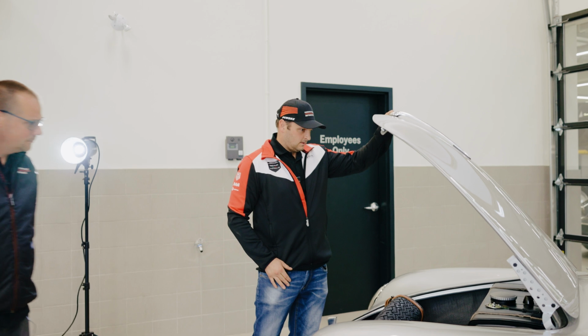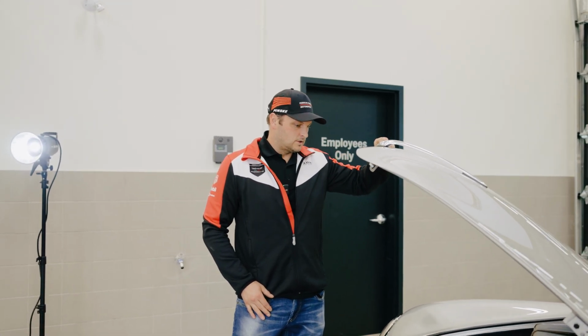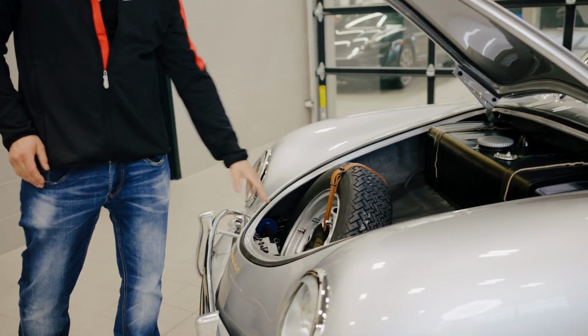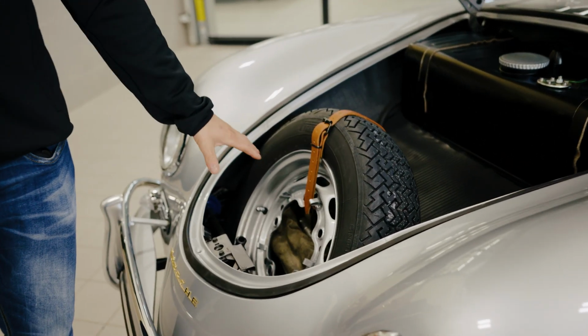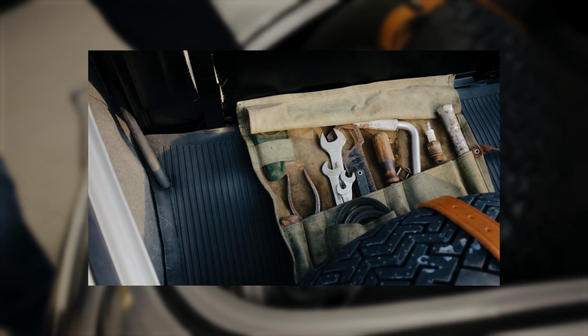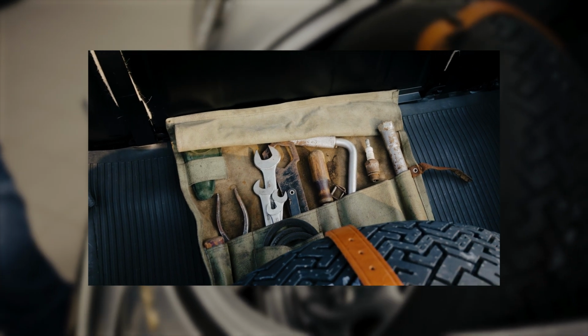Another really neat aspect to the car, I spoke to it earlier, is its original tool kit. We didn't even choose to restore it. We left it in its complete patina. All the tools are unrestored. The bag itself is unrestored. The leather clasps, everything is all as it was, as we found it, just simply cleaned.